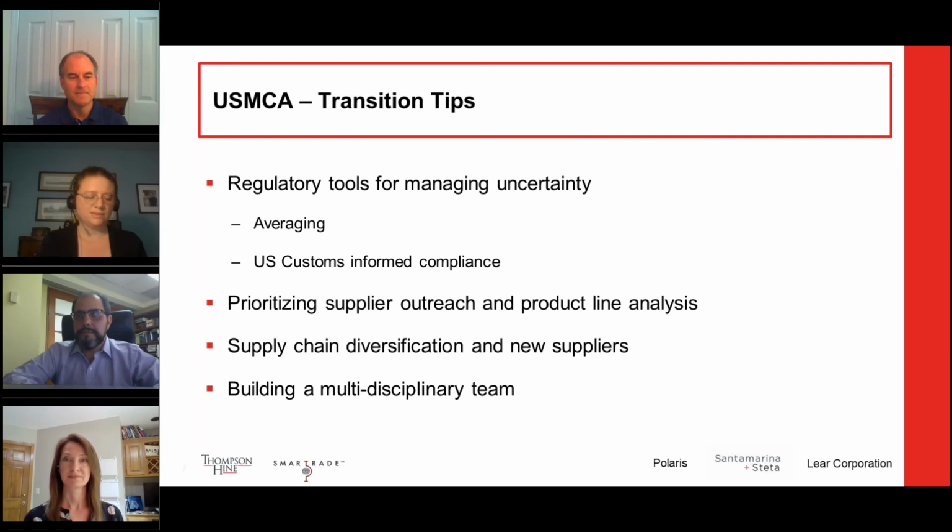Okay, hopefully that's a very useful answer to the question. Moving on now to some tips that we'd like to share. Asha, maybe you can start us off. Can you talk about how you're using some of the regulatory tools to manage uncertainty, for example, the extended period for averaging, or any other options out there?